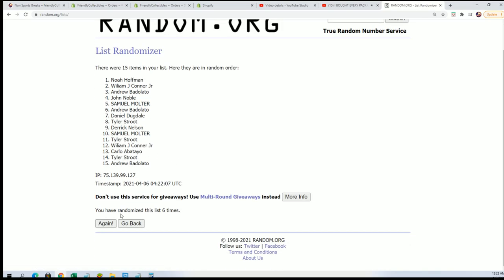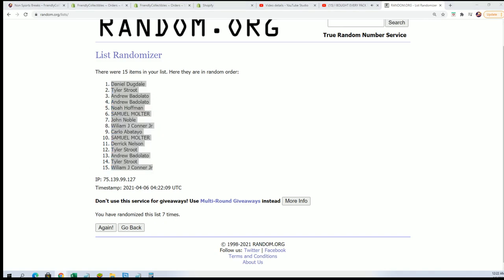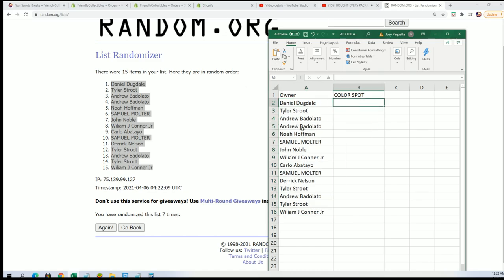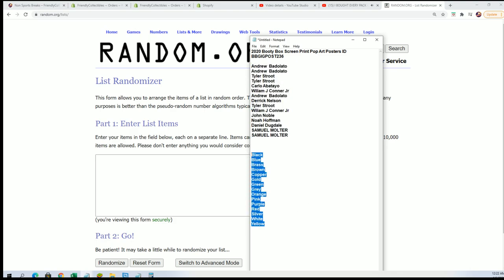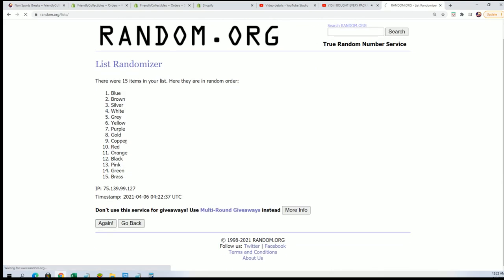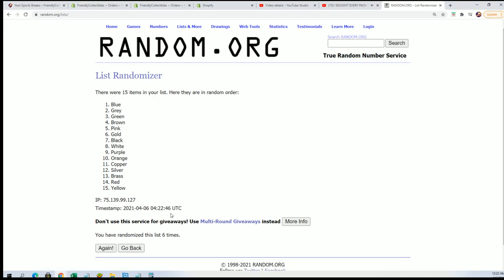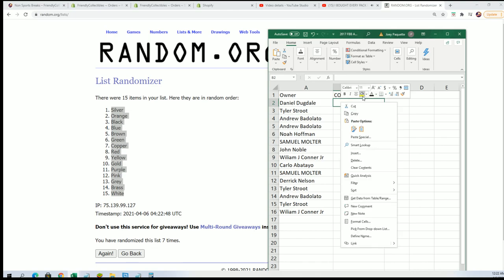All right, here's a lucky number 7. And bing, bang, boom, color spot random. Seven times. Good luck, everyone. Lucky number 7. And as we stack the list up side by side, now you can see your color in the rip.